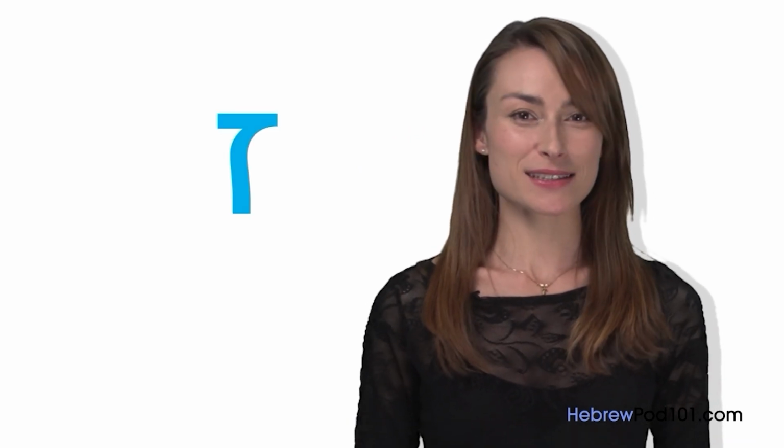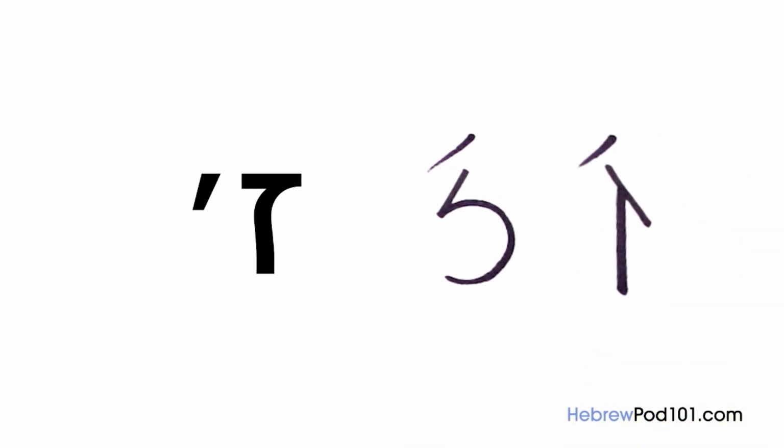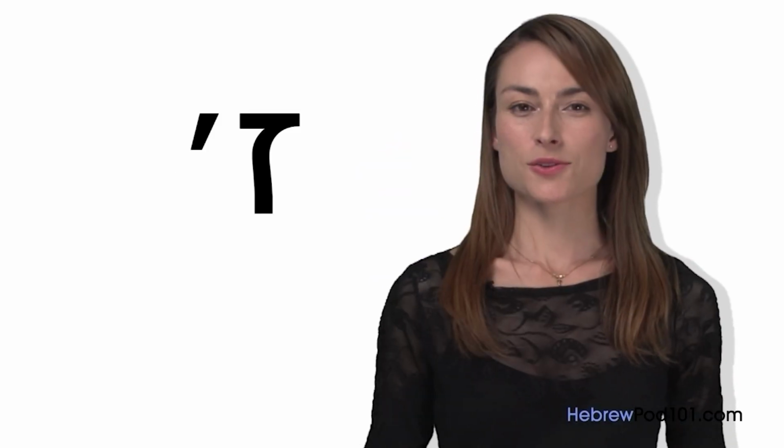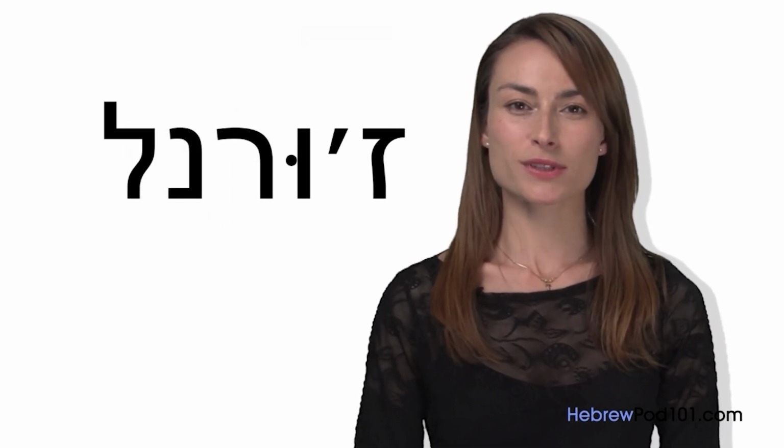Let's move on. If you write Zain with a comma on the left side, it will sound like zh, as in the word journal or collage. First you write Zain and then add the comma on the upper left side. In print, usually the letter J is used for foreign words like jaquette, a jacket, journal, a journal, and so forth.